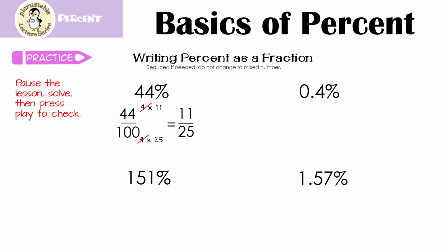Let's look at 151%. We write it without the percent sign, make it a fraction over 100, and we realize it doesn't reduce. If you notice our directions, it asks us to round if needed, but do not change to a mixed number. Let's change 0.4% into a fraction.